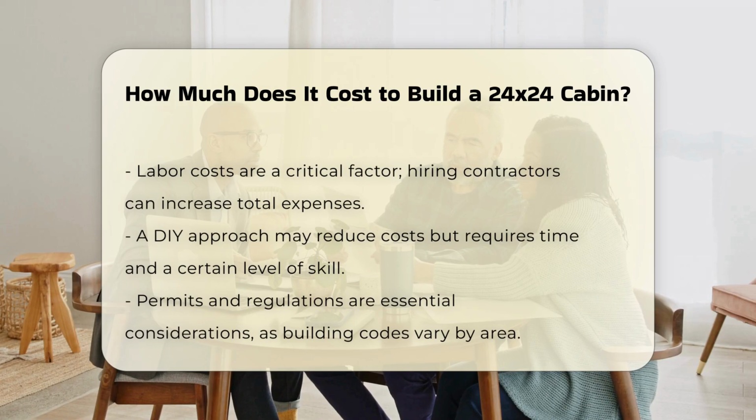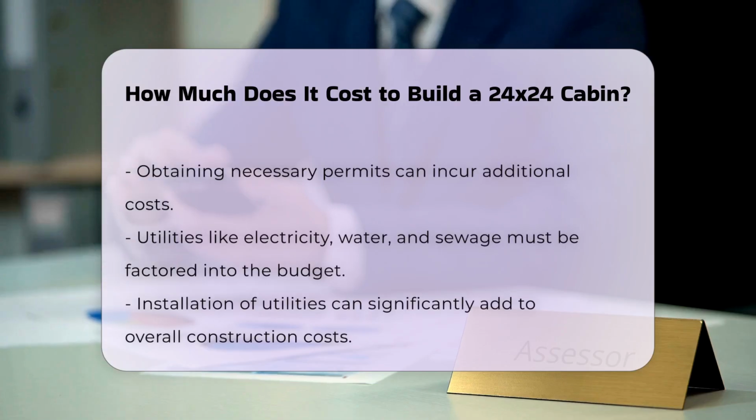Labor costs are another critical factor. Hiring contractors can increase the total cost. Alternatively, taking a DIY approach may reduce expenses but requires time and skill. Permits and regulations should not be overlooked. Building codes vary by area, and obtaining necessary permits can incur additional costs.